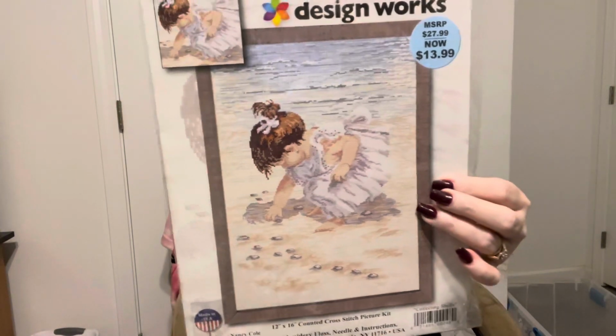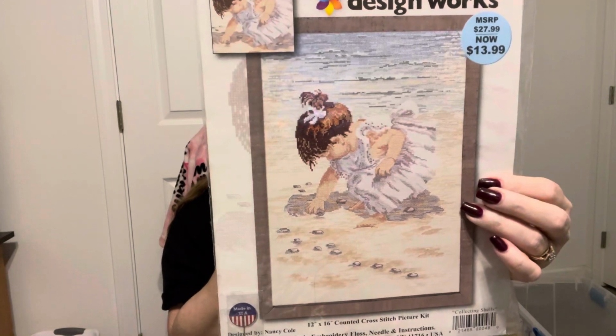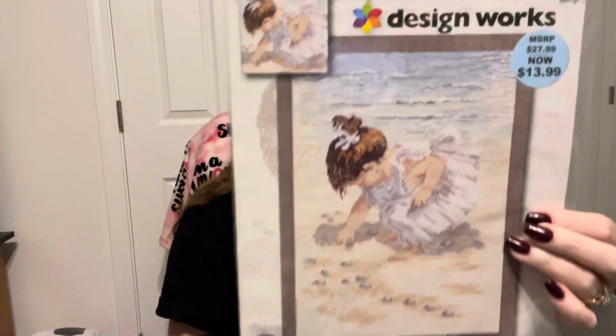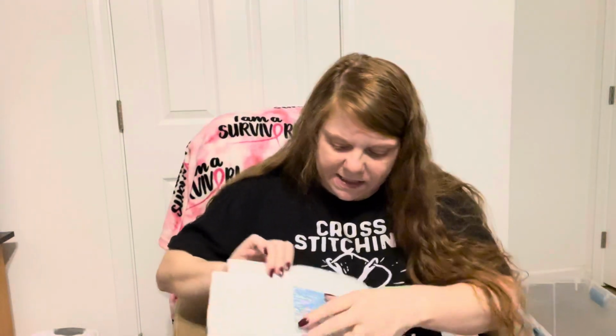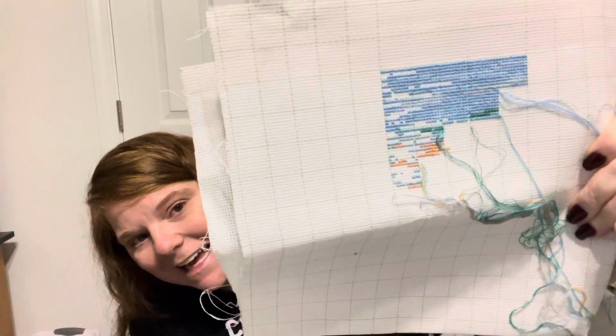This is called Collecting Shells. It is by Design Works. It is on a 14 count gridded Aida. The gridded Aida I did get off AliExpress. I started this on December 30th of 2022. And it's got a pathetic little start. It originally calls for these to be half stitches, but I didn't care for the half stitches when I stitched them in. There are hanging threads because I do parking, and that is as far as she got.